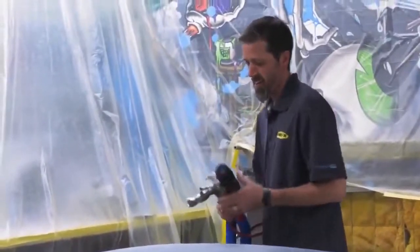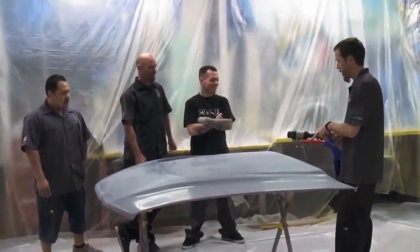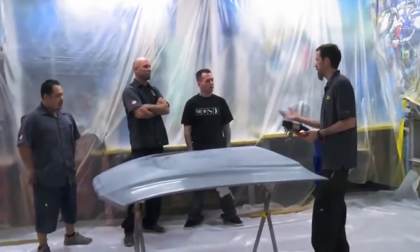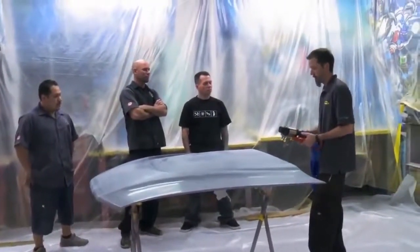Yeah. If you notice, you've got two hoses here, so we actually have both products coming in separately. We have a hardener, and we have the pigment. That's what we're looking at. And they actually mix inside the gun. And when I said fire hose, that's literally what it sprays like.